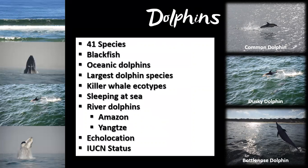Their appearance is just as varied, the ecotypes being identified through subtle differences in the shape of the dorsal fin, the pigmentation of their saddle patch, the size, shape, and orientation of the eye patch, the presence or absence of a dorsal cape, and overall coloration. There are at least 40 distinct populations, and it is believed that South Africa has several ecotypes, including visitors from the Antarctic. We'll chat more about a very special duo a little later in the presentation.